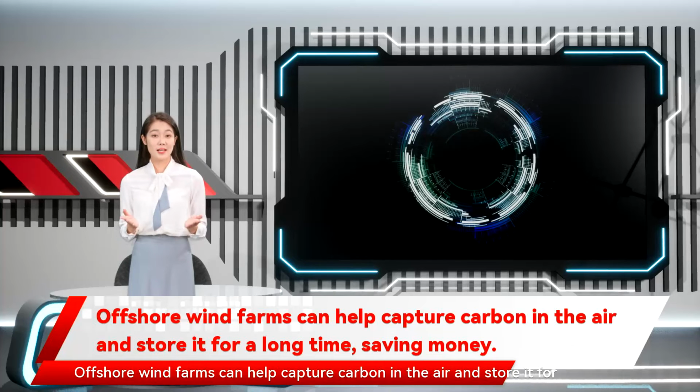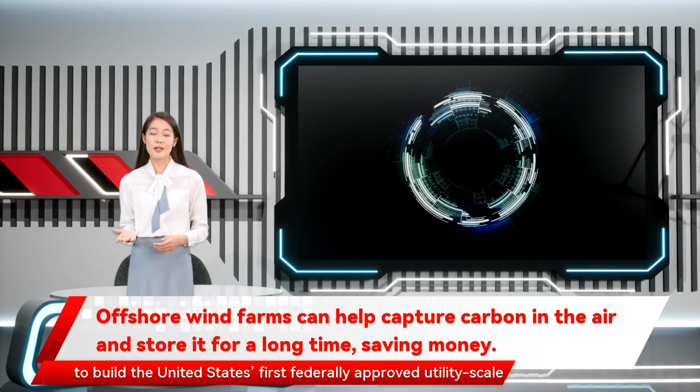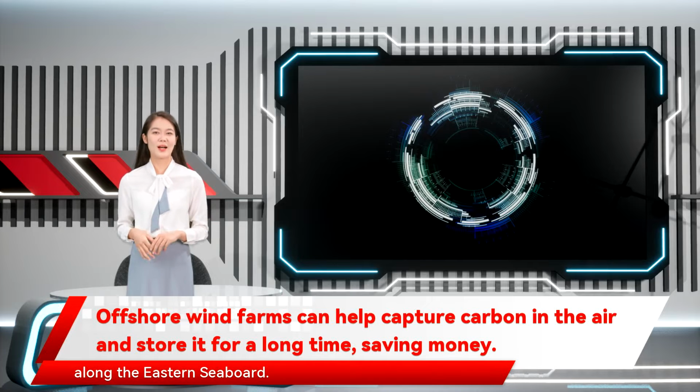Offshore wind farms can help capture carbon in the air and store it for a long time, saving money. Off the Massachusetts and New York coasts, developers are preparing to build the United States' first federally approved utility-scale offshore wind farms, 74 turbines in all that could power 470,000 homes. More than a dozen other offshore wind projects are awaiting approval along the eastern seaboard.